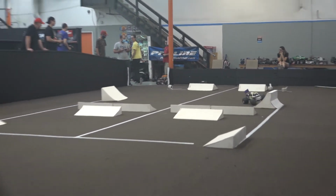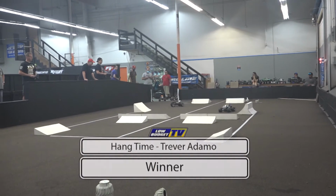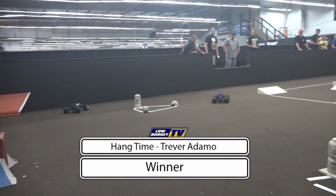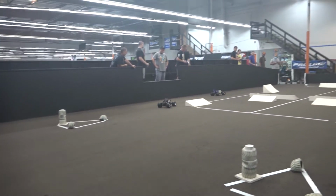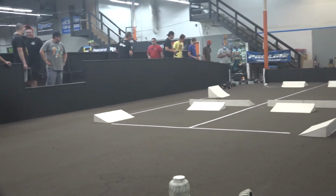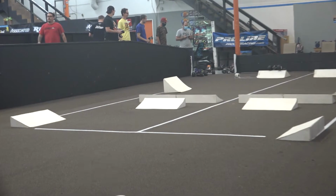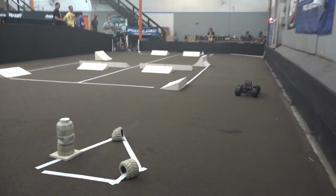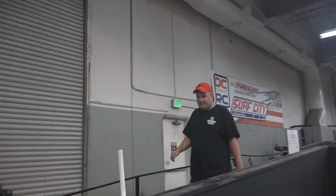Got to get a clean run. That's not how you do it, though. So a little bit vulnerable in this round, but he dodges that bullet. So Trevor gets his second truck to the next round as Fernando finishes his run. Maybe a little bit of a missed opportunity for Fernando.